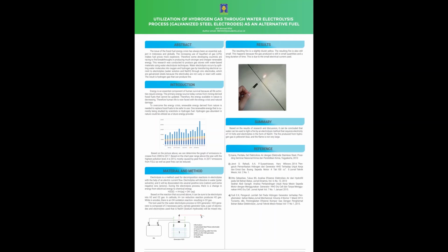I'm using electrolysis as a method, and the tool is called the H2O generator. We use the H2O generator to electrolyze water. The H2O generator is composed of two necessary parts, namely the generator tube and a pair of electrodes, and the electrolyte used. Sodium hydroxide will be mixed in.